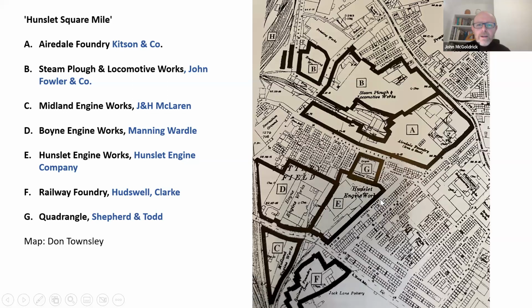That is obviously quite a constricted site. It was hemmed in by Jack Lane, which runs along diagonally across the picture, and also by Chancel Street. So they're working with a very tight location, which obviously impacted their scope for expansion. But you can see there's a whole ecosystem of different producers in the area.